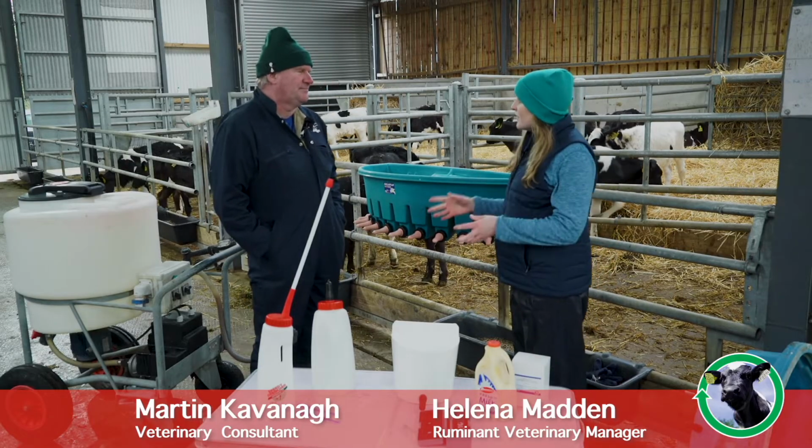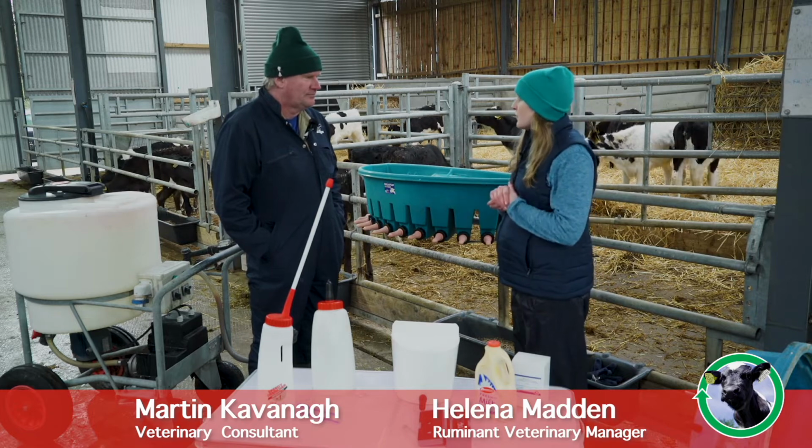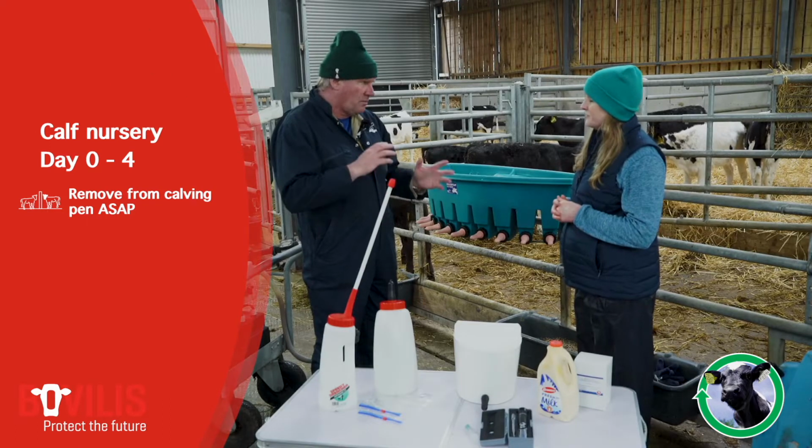So Martin, we're in the thick of it now. Calves coming out onto the ground. What do we need to do with them as soon as they arrive? Right, for me, Helena, this is what I call calf nursery. This is the way I approach it on farms as part of our calf rearing system. So from day 0, getting into that day 3, 4, what are we doing here?